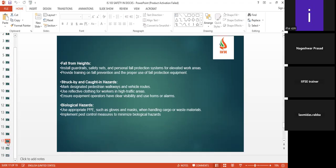Then struck-by and caught hazards, stuck in between or caught in between. So mark designated pedestrian walkways and vehicle routes. This is very important, especially where we have bigger warehouses and a lot of vehicle movement in the facilities.